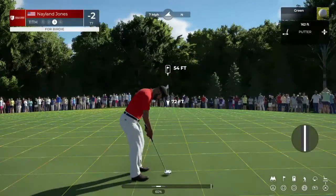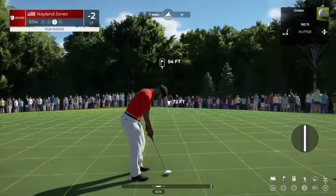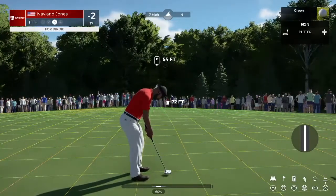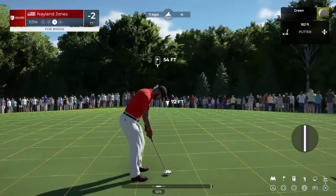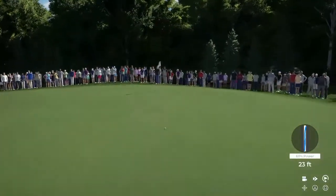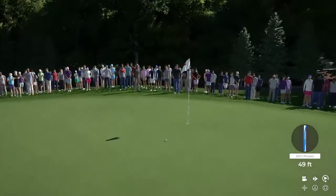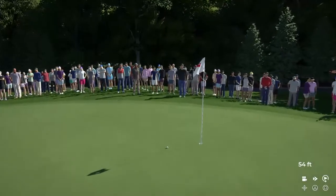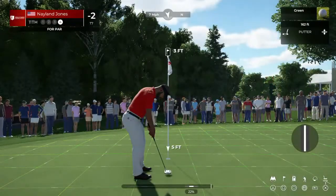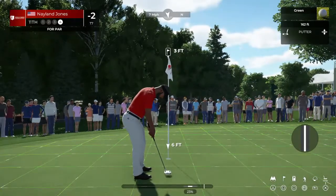This is from miles away. Their short game today has been absolutely sublime, fun to watch. You know what they say, never up, never in. Can't believe he did that. That drives you bonkers as a player.